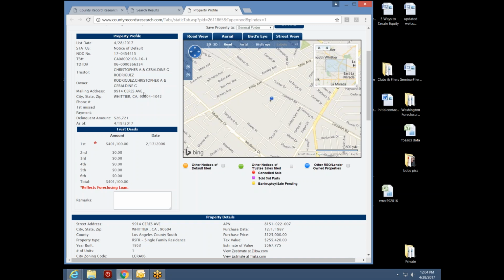The mailing address is the same. So what that tells me is this appears to be their primary residence or their home. So Christopher and Geraldine Rodriguez are what we call the trustors, okay? The trustors are the folks who borrow the money. So Christopher and Geraldine bought their property in 1987.